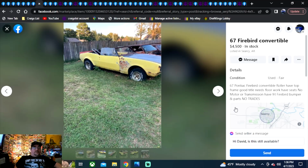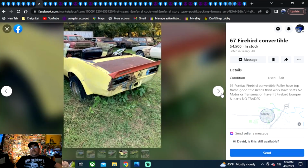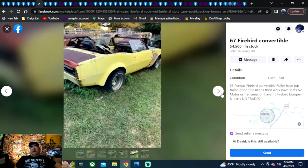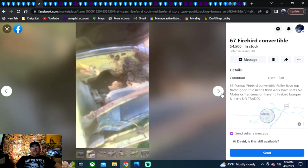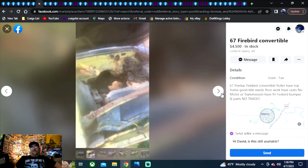67 Pontiac Firebird convertible roller. Have the top frame. Good title, needs floor work, no motor, no trans. Front bumper and parts. Looks like it's already got a Camaro tail pan in it. So looking to build a Camaro 67 convertible. Well, that'd be a cheap route to start right there.